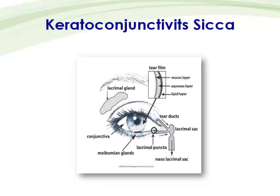Just to give a little background about keratoconjunctivitis sicca, again, dry eyes. When we think about dry eyes or lubricating the eye, I think we think it's simple. You have an eye and you have tears, and the tears lubricate your eye. It's actually much more complex than that.